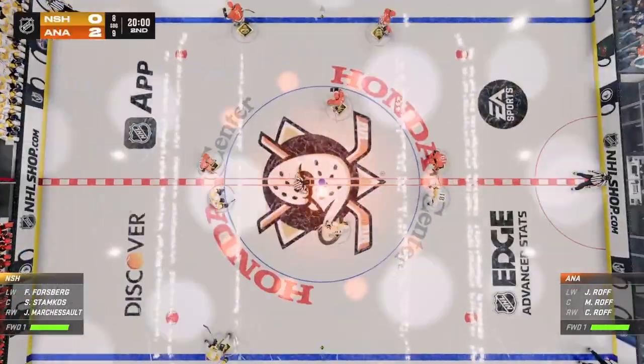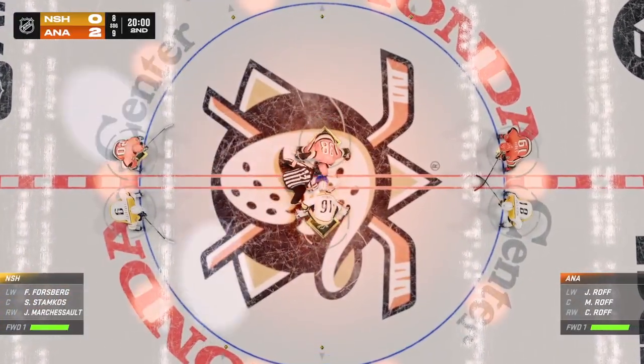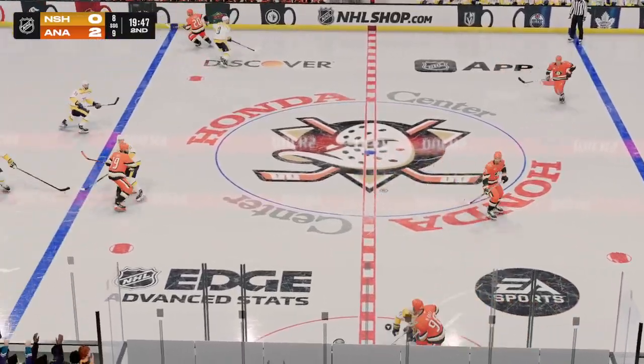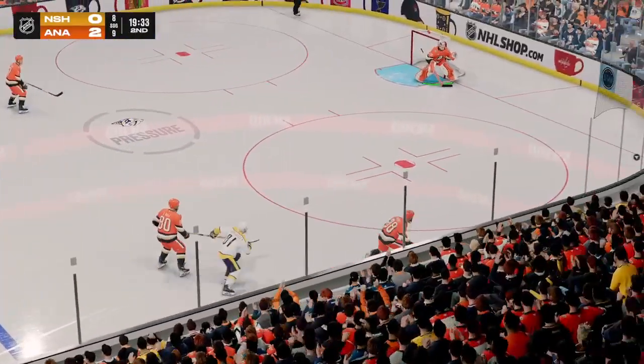Face-off here in this second period is about set to go. The second stanza is underway as the puck is dropped. Well, Cheryl, how do you sum this one up through the first 20 minutes?